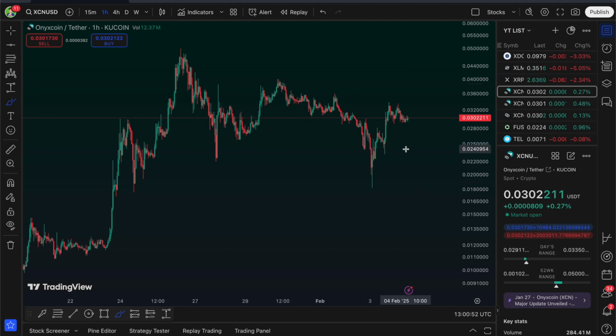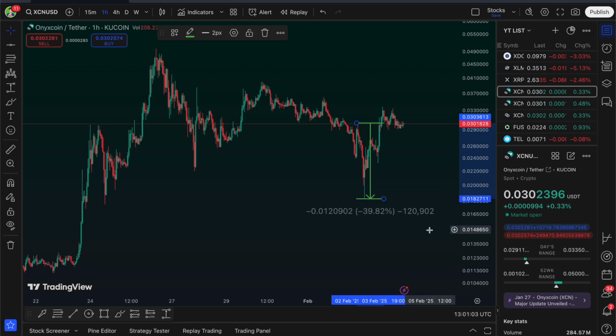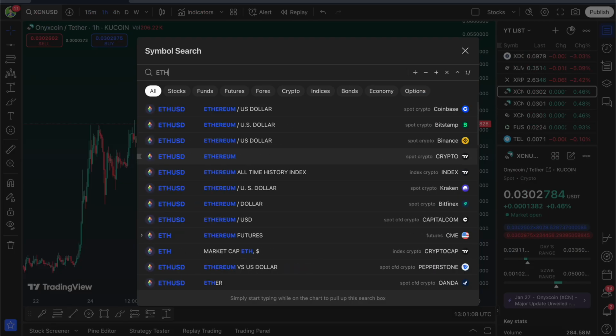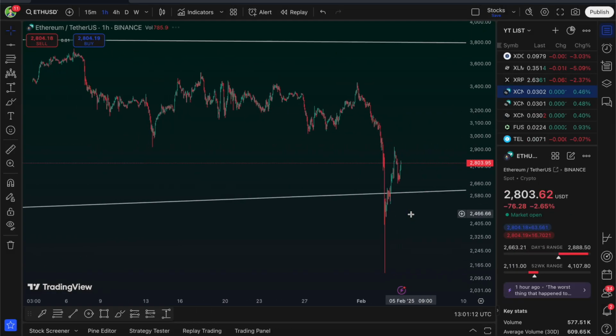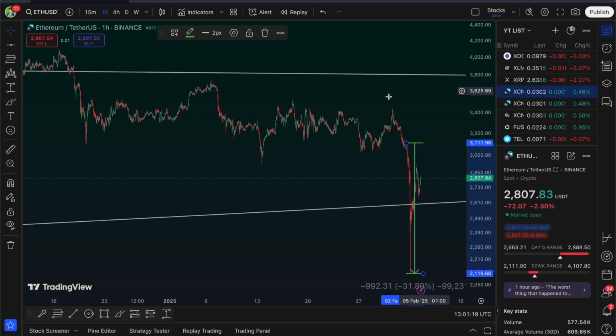Of course, talking about this dip that we saw here, if you hadn't seen yesterday, everything throughout the whole market dropped. It wasn't just Onyxcoin that did this 40% drop or so. Quite a scary time if you were watching the chart. But if you compare Onyxcoin to Ethereum, for example, the second largest coin, it was about 40% as well in price, 31% over the course of yesterday.